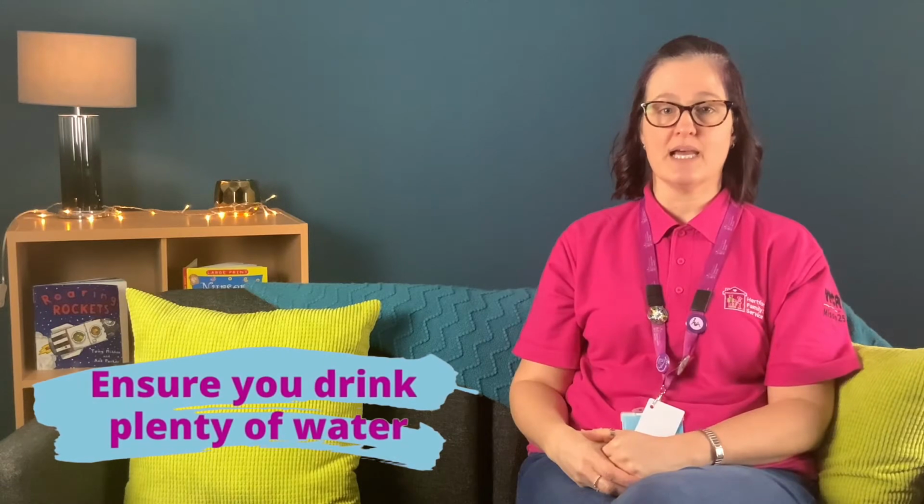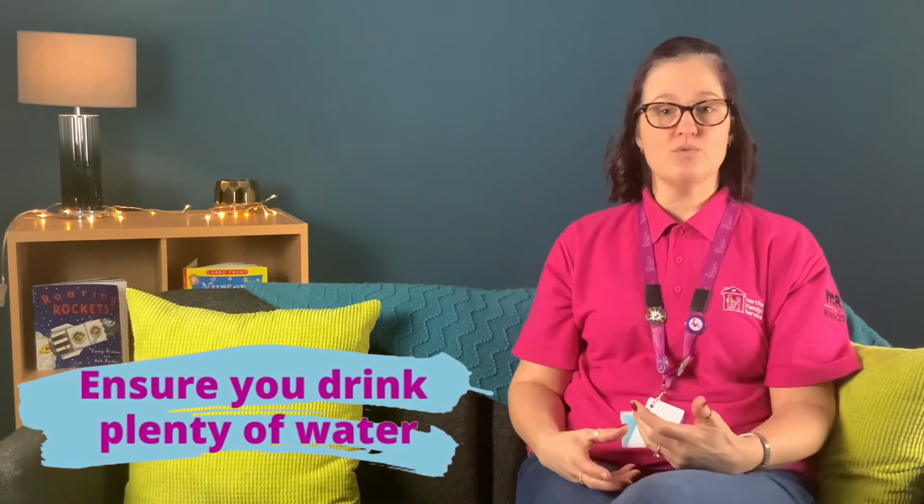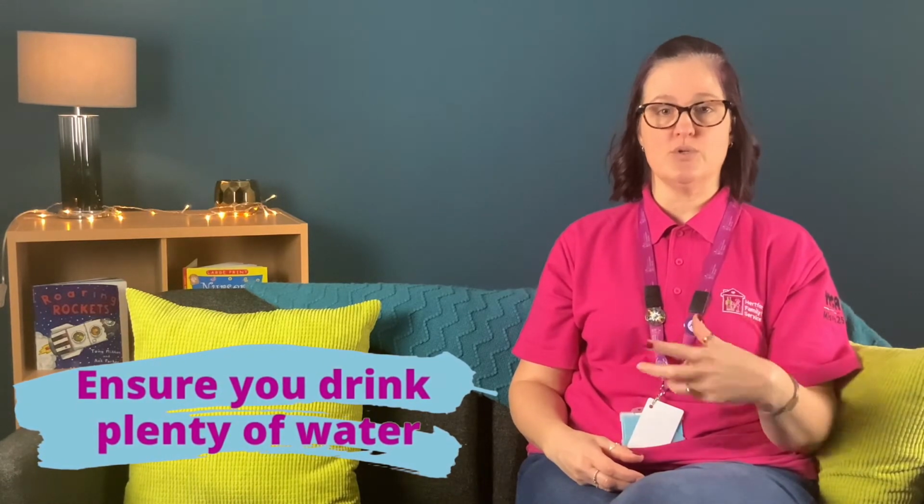Keeping hydrated, so ensuring that you're drinking lots of water, and have access to water throughout the day. If baby's not old enough for water, then they will continue to drink their milk, and this will give them lots of hydration. If baby is breastfeeding, they may tend to feed a lot more. They don't need additional water if they're breastfeeding until they've started solid foods, but just ensure that you're trying to keep them topped up with fluids.